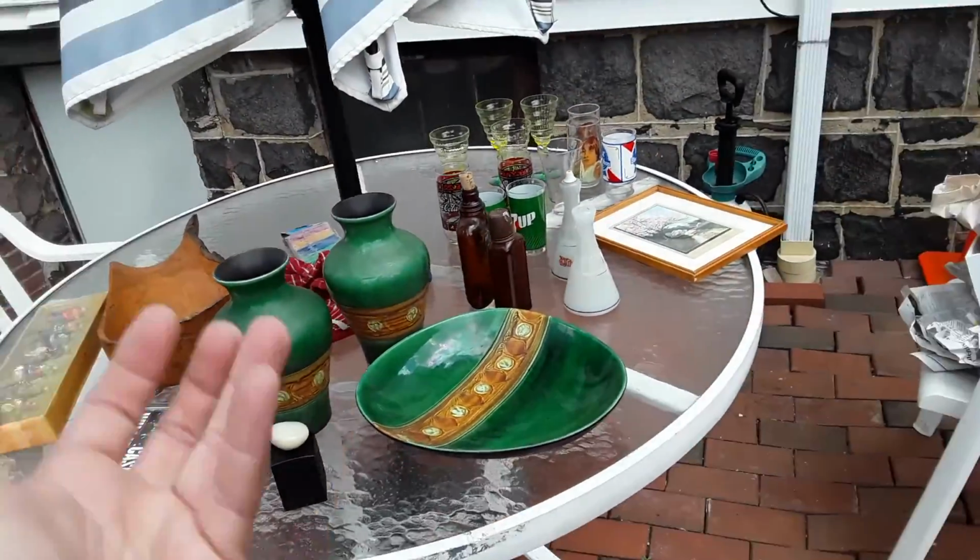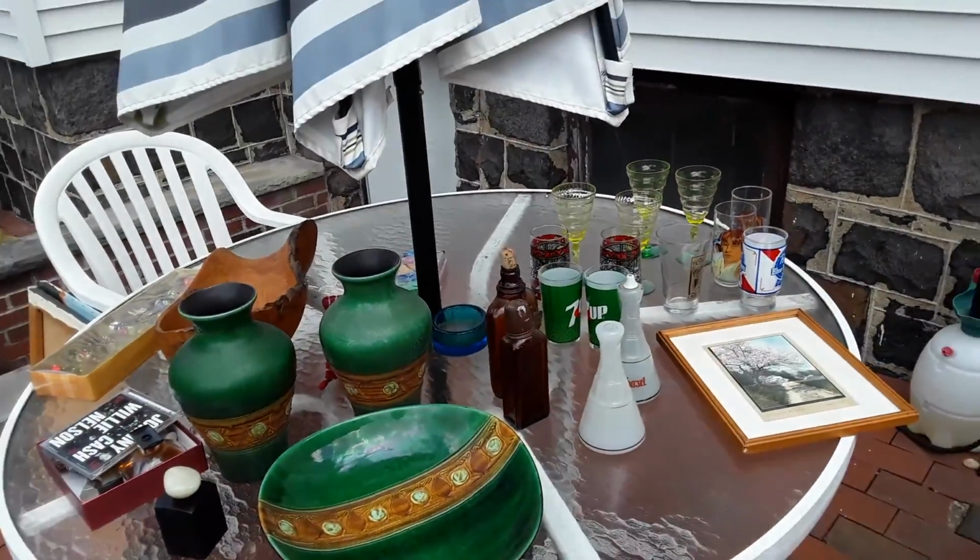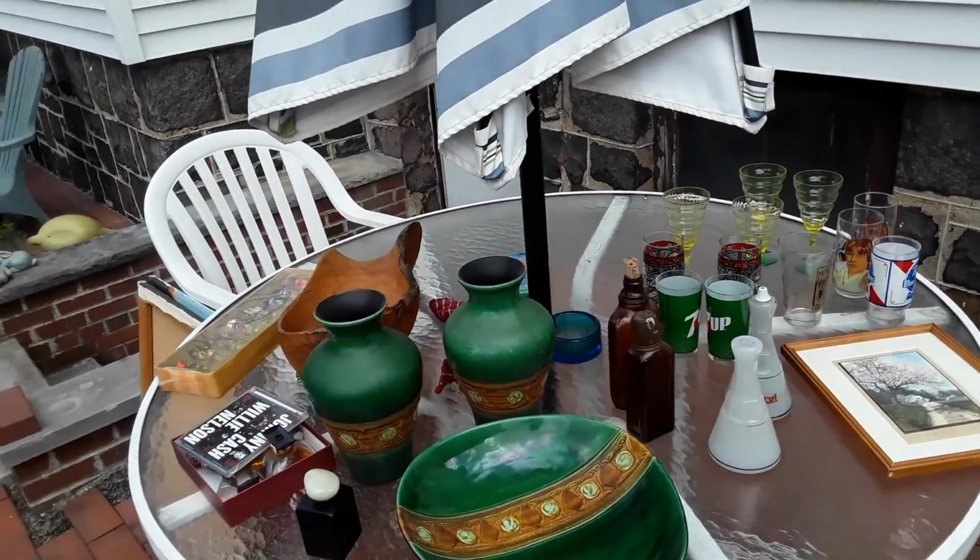But I got these two industrial-grade clothing racks. $10 a piece, the ones with the wheels. Awesome deal. They're going straight in the store. I'm going to use them there.